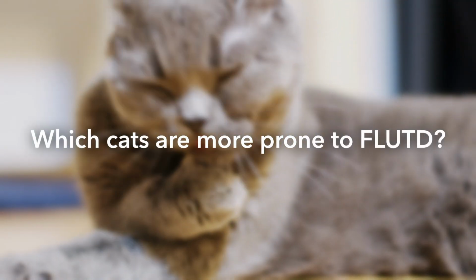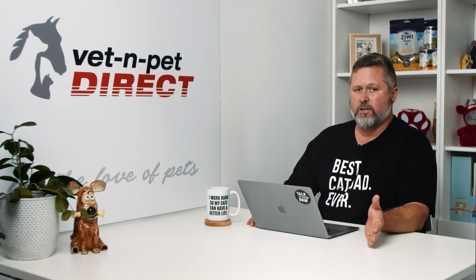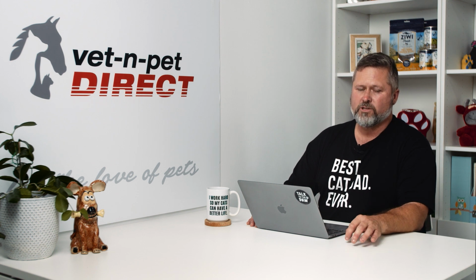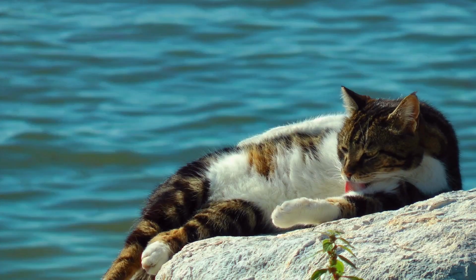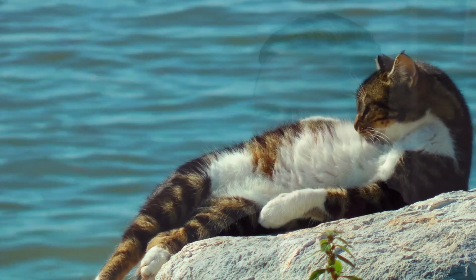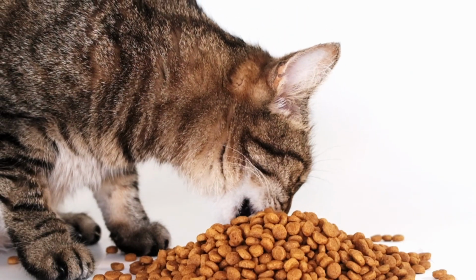Which cats are more prone to feline lower urinary tract disease? Essentially, it's usually younger to middle-aged cats. We see it more in indoor-only cats or cats with limited exposure to outside. We certainly see it in cats that are overweight or obese more frequently, and we also see it in cats that do less exercise as well. Cats that eat primarily a dry food diet seem to be more prone as well, and we think that's mostly because of a generally lower water intake that's causing a more concentrated urine.